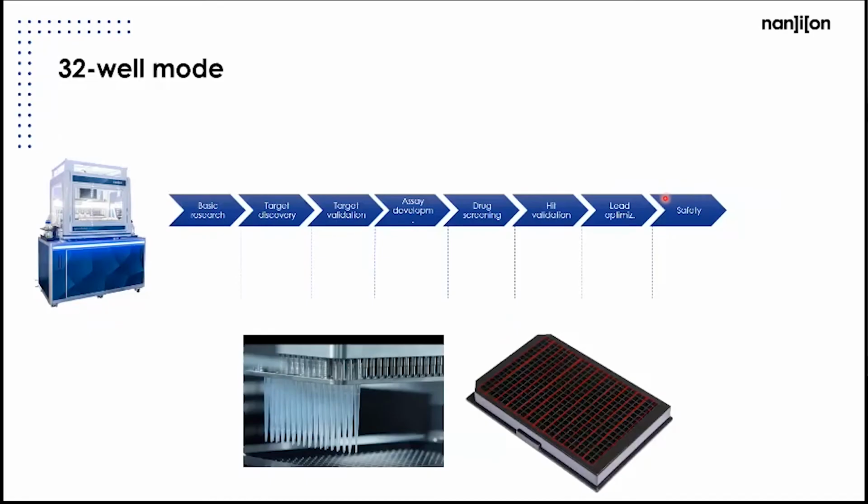The SyncroPatch, however, can be quite adaptable. It can do anything from very basic research all the way up to drug screening. And that's in part because we've introduced a 32 well mode where you don't need to waste an entire chip on an experiment. If you're doing real basic research or you're doing assay development, you can do that on a scale of 32 wells at a time for each experiment. And that really makes it very adaptable.